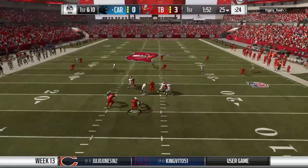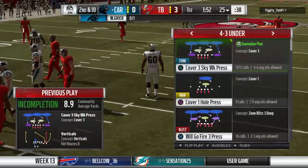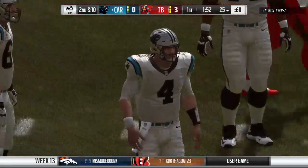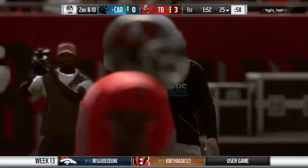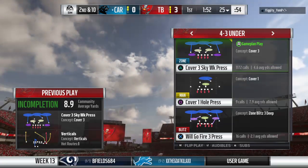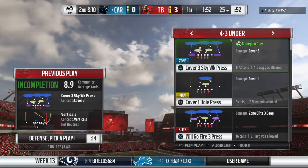They'll try and start this drive in the air. And he'll be hit as he releases it, and that'll fall incomplete. Pressure, and that's certainly going to be a key to this game going forward. And that time, they were able to get in there and influence the throw. And remember, quarterbacks got to get rid of it. They don't have the tuck rule that they can fall back on anymore.